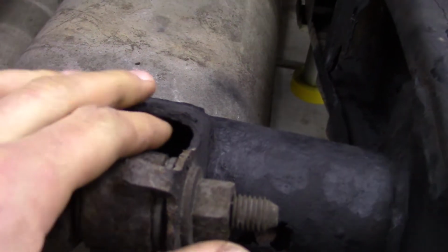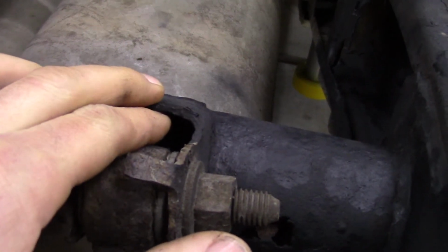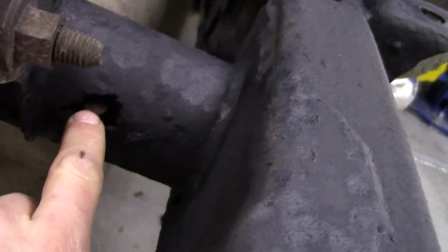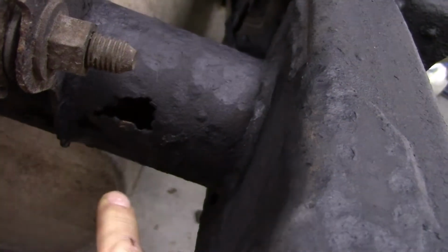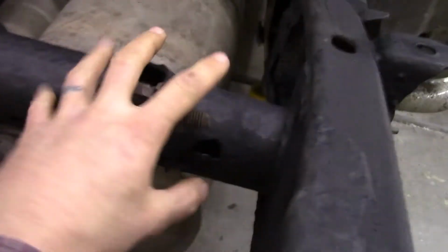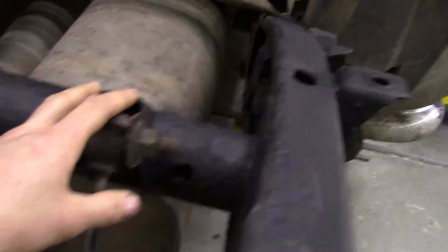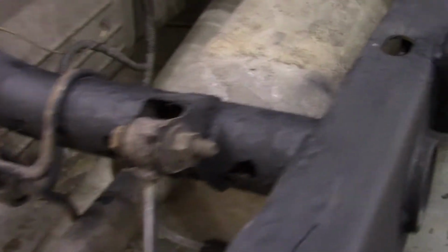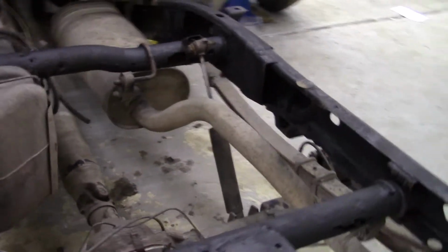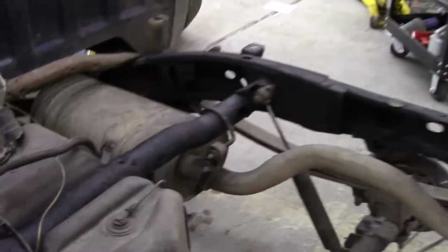You see this original thickness, or what was close to original thickness right here, and then this side's just paper thin, and the metal all around here is just, ooh, paper thin. So something's got to be done with this support right here in this bracket. We'll make a video with what we did with that, and you can comment away like, dude, you're crazy, you can't do that. Or, great idea, that's how I'd fix it too.